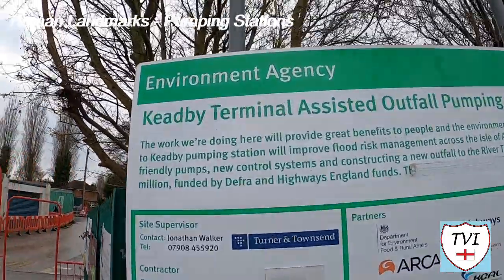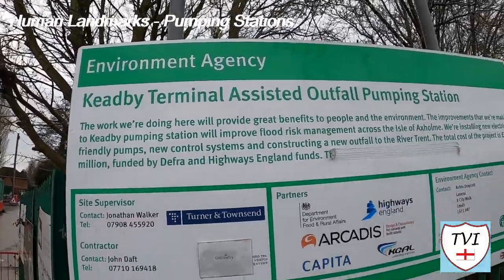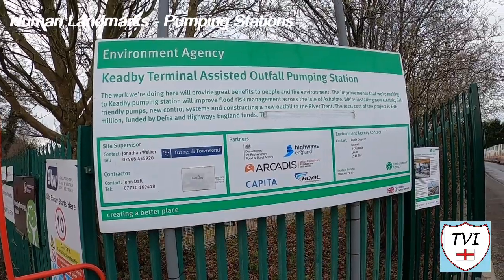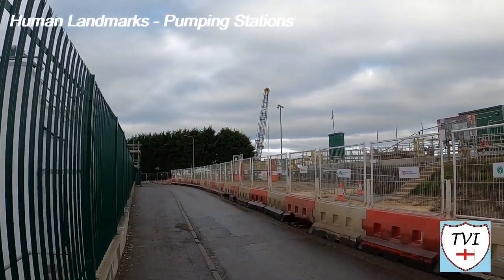Keadby Pumping Station is situated between the main part of Keadby Village and the North End. It was built in the 1930s and pumps water from Hatfield Chase into the Trent. Since 1945, it's also dealt with water from the North and South soak drains.